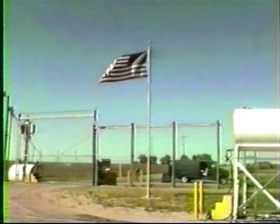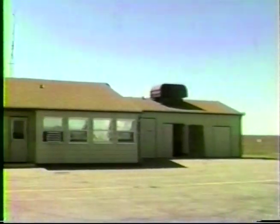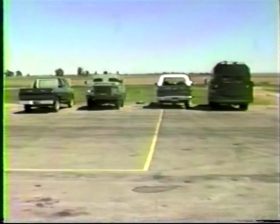Launch control facilities are remotely located, secured behind 10-foot-high chain-link fences. These facilities house the launch crew, facility manager, cook, and other site personnel, and are guarded by Air Force Security Police.